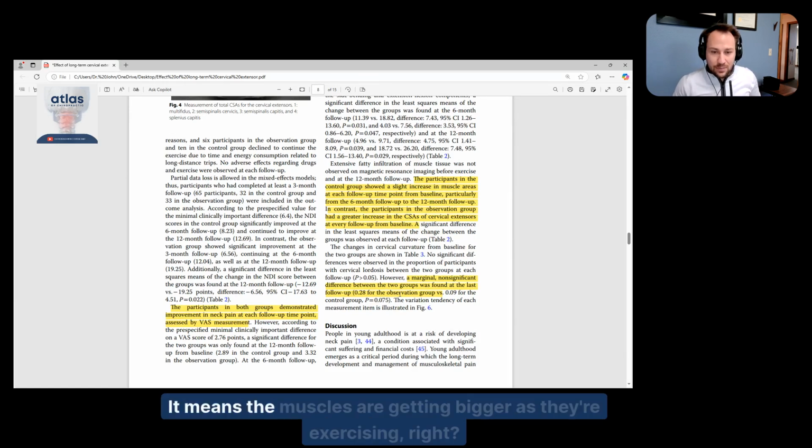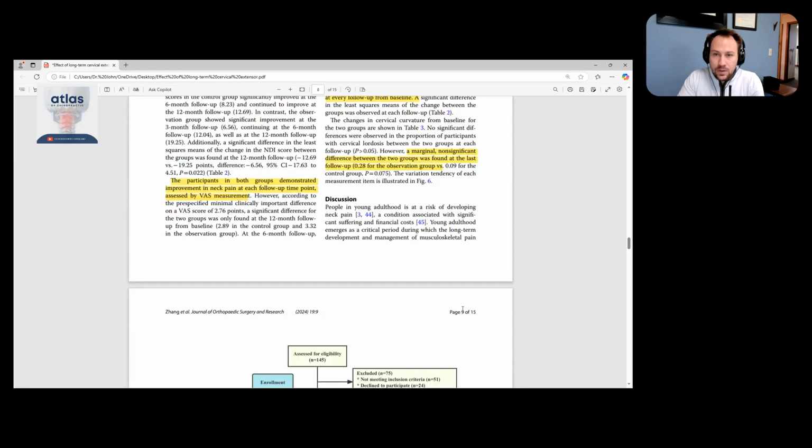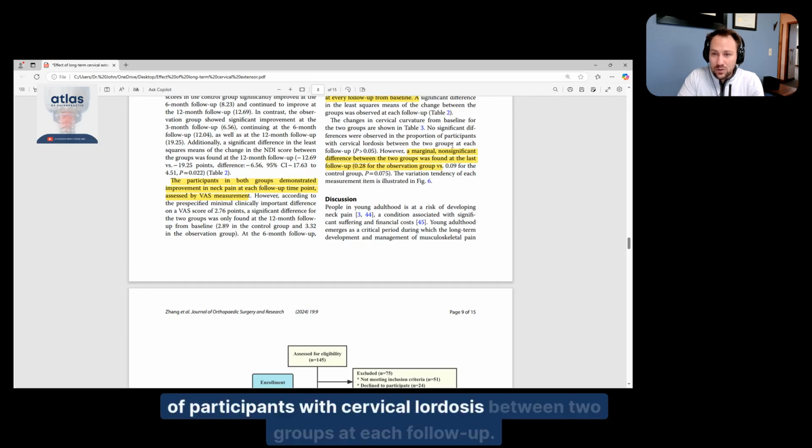So what does that mean? It means the muscles are getting bigger as they're exercising, right? We understand that that should happen. As regards to the cervical curvature from baseline, no significant differences were observed in the population of participants with cervical lordosis between the 2 groups at each follow-up.